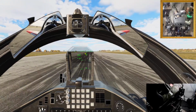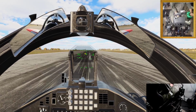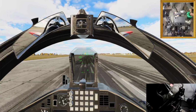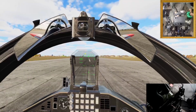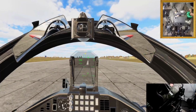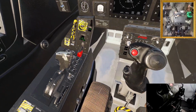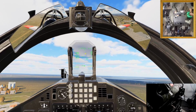Full power and off the brakes. Aircraft alive. Using the rudder to try to maintain my centerline. Hills on the deck. After that, we start to rotate. Gear up, flaps up.